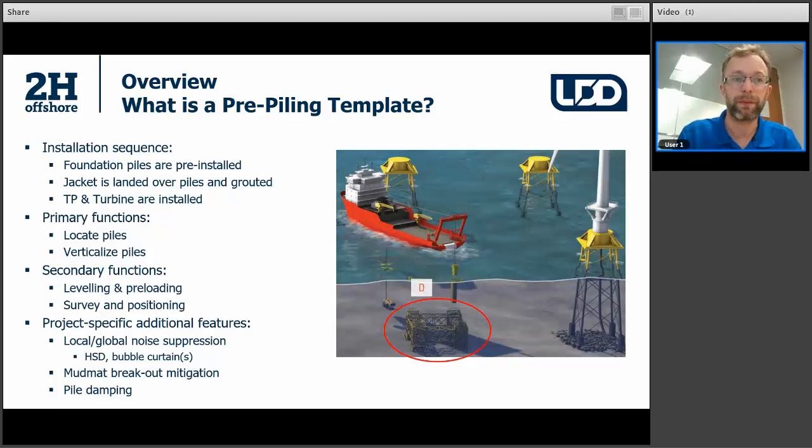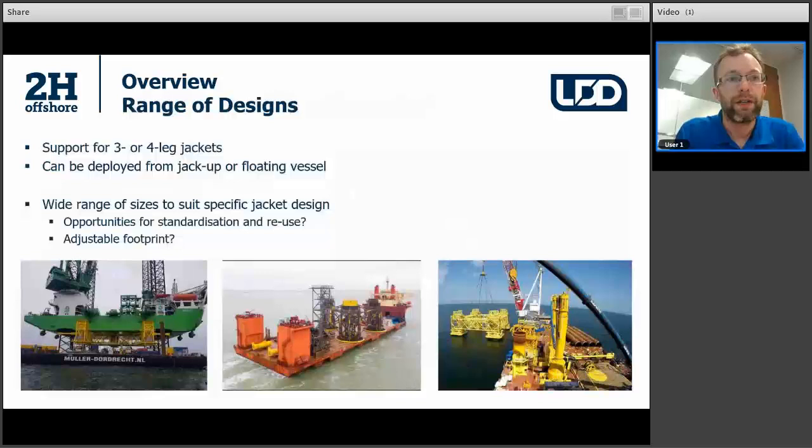And it may even require some level of pile damping, which is something that's been looked at to actually absorb some of the impact that the hammer is putting into the pile. They come with a real range of sizes and shapes and designs, and that's because they need to be built to suit the specific installation method and also the jackets that will subsequently be installed.